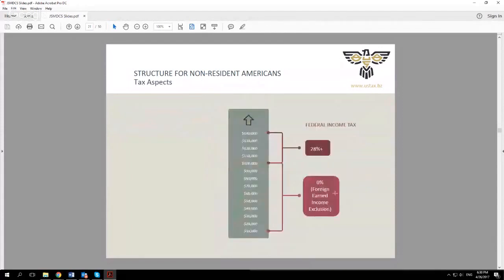Now, if you just know a little bit about expat tax, you may wonder, well, why do I need to have a non-U.S. corporation? Isn't there the foreign earned income exclusion that allows me to make up to about $100,000 a year without paying any U.S. tax? This is where I begin to give short shrift to these topics.